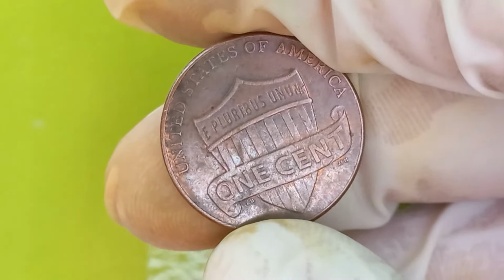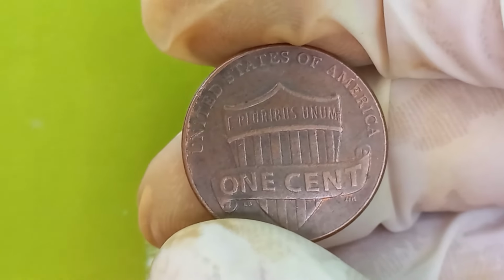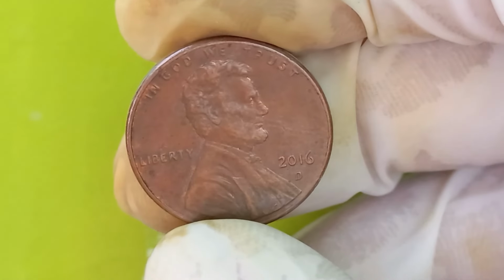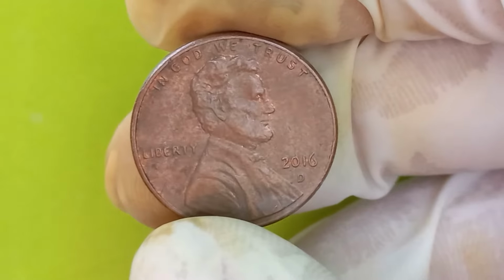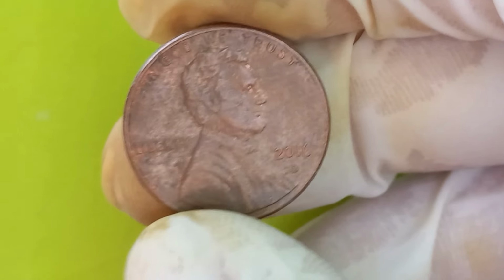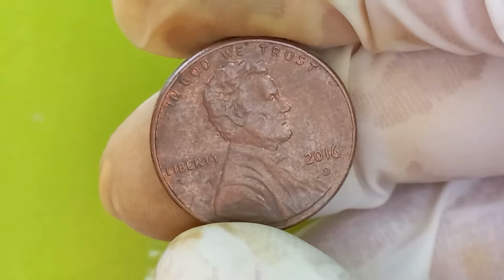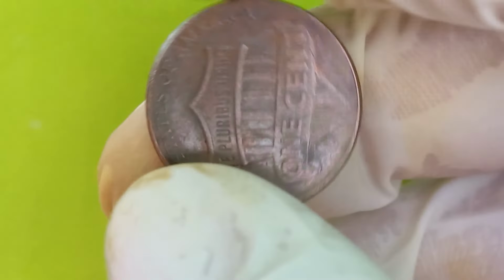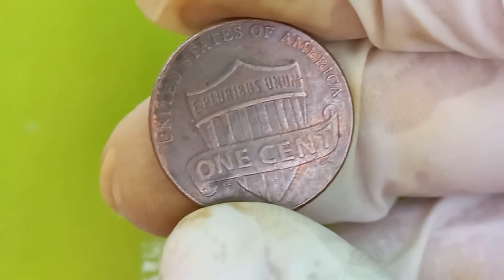But how do you know if you have one of these rare and valuable 2016 D Lincoln pennies in your possession? Well, there are a few key factors to look out for. First and foremost, check for the D mint mark on the coin, which signifies that it was minted at the Denver Mint. Next, examine the condition of the coin. Is it free of any scratches, dents, or discoloration? Coins in mint condition are naturally more valuable than those that show signs of wear and tear.